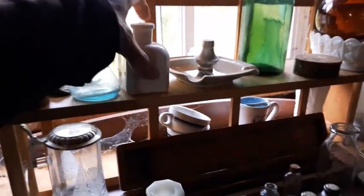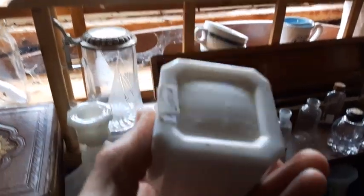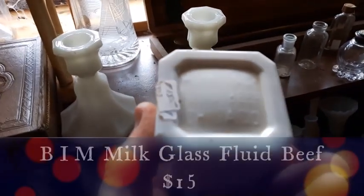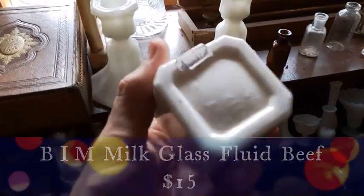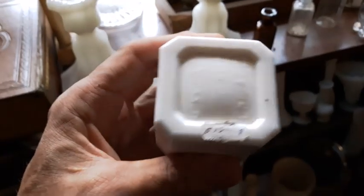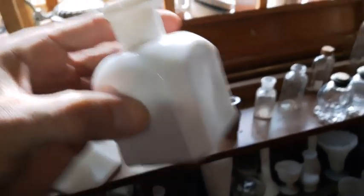Check this milk glass out. Nice blown, corked up. Fluid beef. Lighting's not real good in here. It's a nice bottle though. 15 bucks. Jamie from Country Diggers would probably like that one. Got lots of milk glass here.